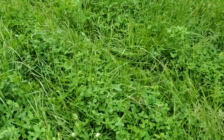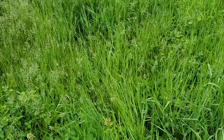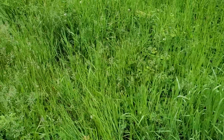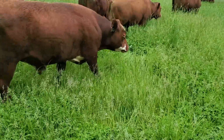I'll be darned. Usually Timothy's June. We're 2 weeks away from June. There's a lot of it down here. No, I'm wrong. It's not Timothy. It is wild rye. Yeah, there's seed head sticking up. It's not Timothy.